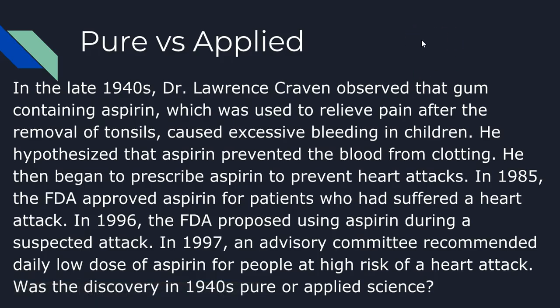So let's read through this example and then figure out if this was pure or applied science. In the late 1940s, Dr. Lawrence Craven observed that gum containing aspirin, which was used to relieve pain after the removal of tonsils, caused excessive bleeding in children. He hypothesized that aspirin prevented the blood from clotting. He then began to prescribe aspirin to prevent heart attacks.